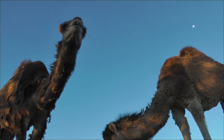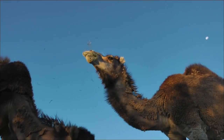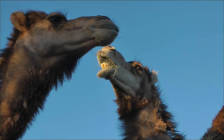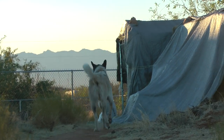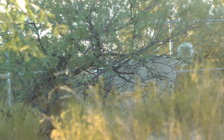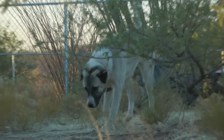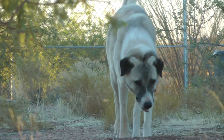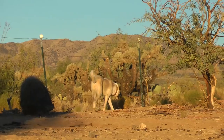They're both eating Bermuda hay. Baby! Baby! Chompy, chompy, chompy! Whoa! Bye! Hide and go seek. Okay. She wants me to chase her. Chompy, chompy, chompy!